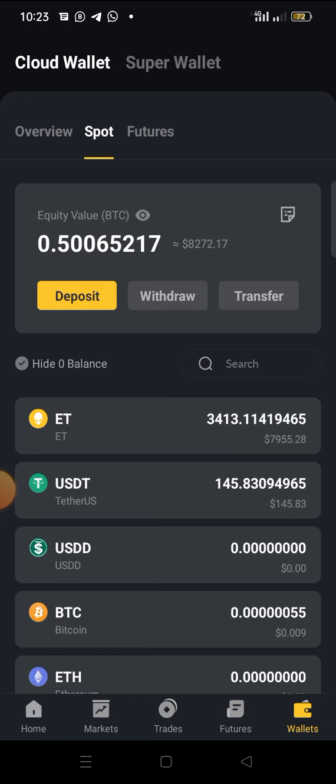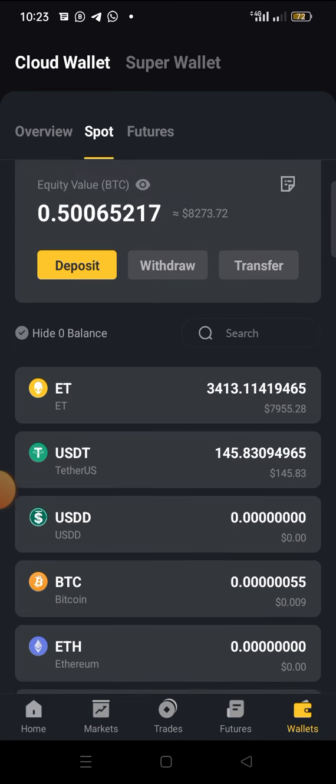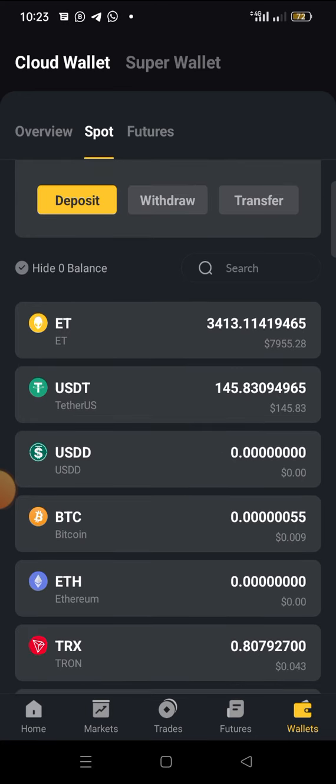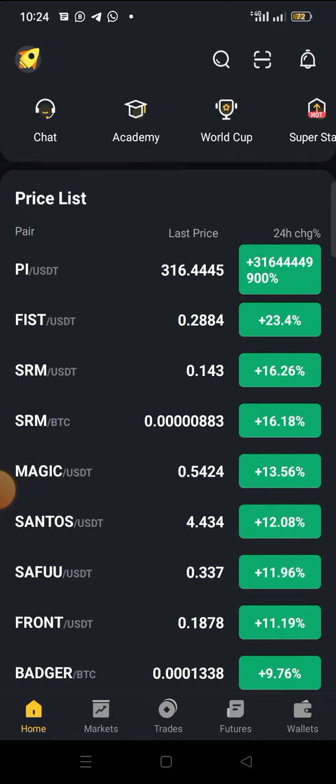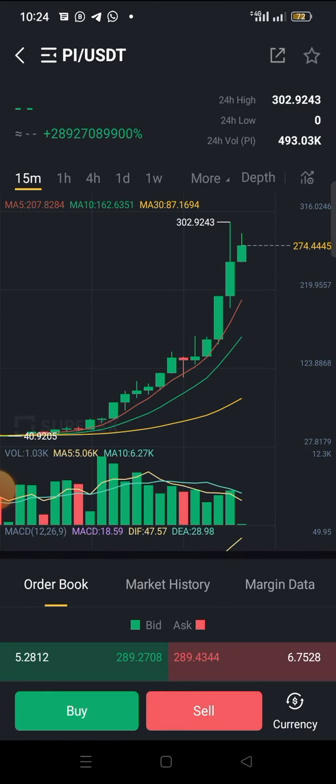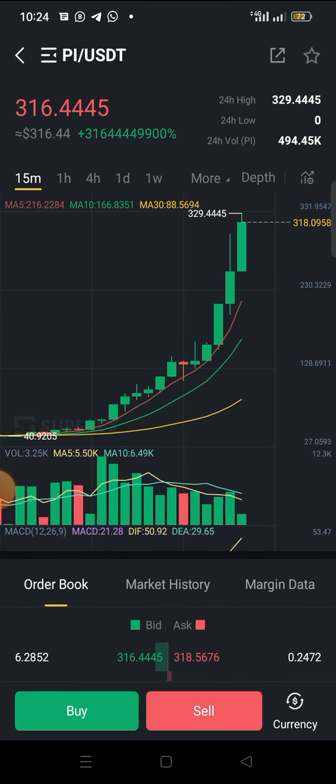So yesterday I purchased Pi. I purchased $10 Pi yesterday at the rate of $50. So this morning I purchased another Pi, one Pi at the rate of $100. So right now, if you look up here, you will see that Pi has increased. Its price has increased. In less than 1 hour, it has increased to $318.